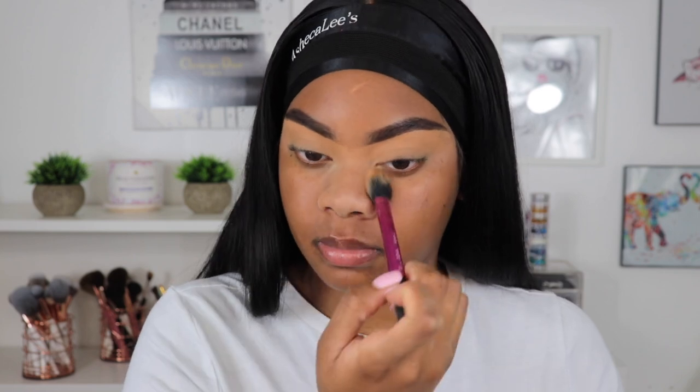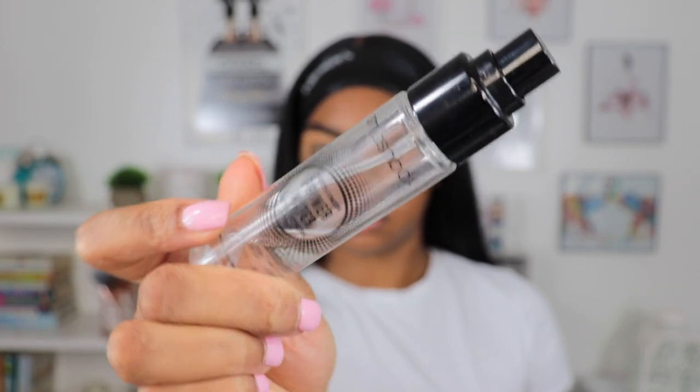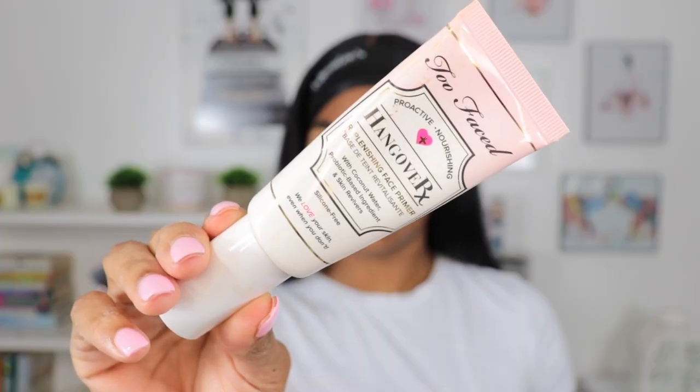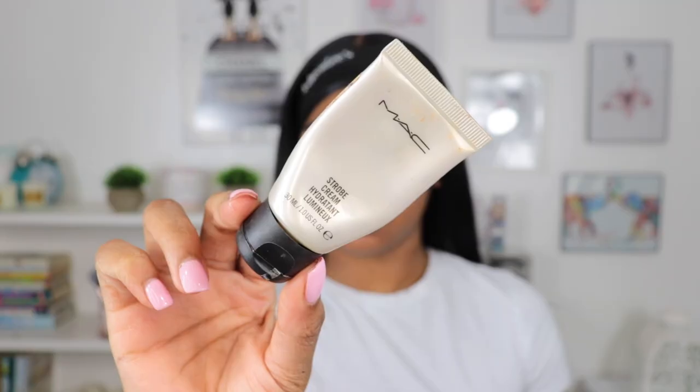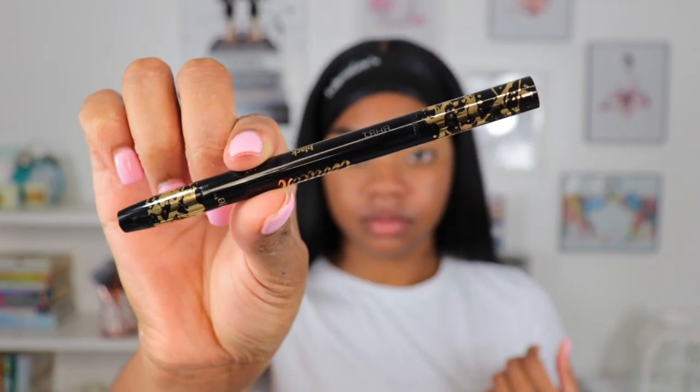And I'm also taking that powder and I'm applying it over my nose and just a little bit over my entire face because, you know, we have to wear masks now, so we want everything to pretty much set in place. And I went in with the Smashbox primer water and now the Too Faced hangover primer. The best duo ever, you guys. I love this duo together, and my MAC strobe cream. I use my MAC strobe cream daily, okay?